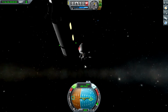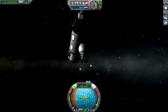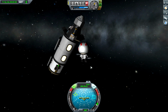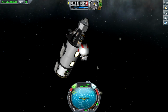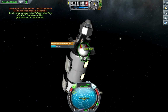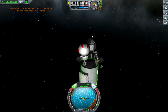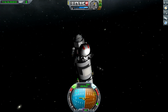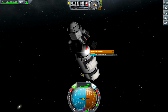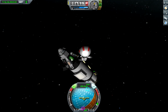The only advantage of having Bob on this mission is that we could have reused all the scientific data that we had on board, but it's the first time where we actually don't care about that. Okay, now the mystery goo container, collect data. This and this we have not used them, so we'll have to go to the other one and say, wait, oh, log pressure data. I might have misread them.